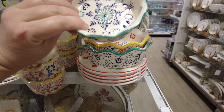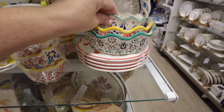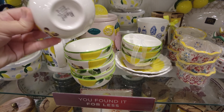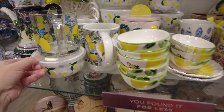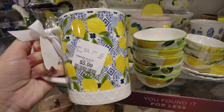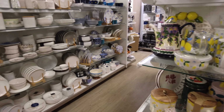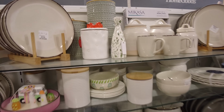Got a lot of pretty little ceramics in here. Pretty patterns, little ramekins. It's always nice to have sometimes just really small bowls because you don't need to get a whole entire larger bowl dirty for something. We've got $6 here. Definitely lots of lemons left. Let's check out what else we have.